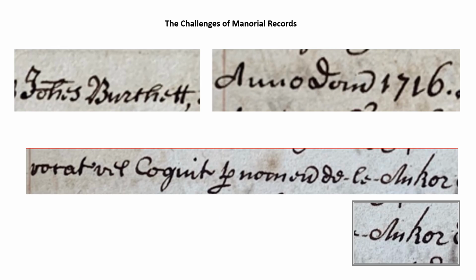Now, like many other records, there are challenges, and manorial records are no different. While it's possible to get a run of records from the 12th to the 20th century, inevitably there are gaps, and some manors may actually have no surviving records. The quality of record keeping can be good, and it can also be very poor, and the writing can also be very difficult to read. And there's Latin. Records before 1733 are in Latin, but don't let that put you off. With a little self-tuition, it is possible to pick out names and details.